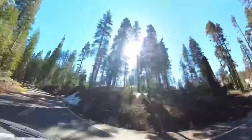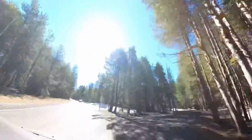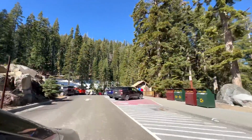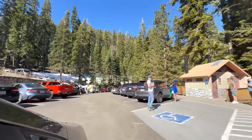Now, currently, the road is completely clear, but there's a lot of snow on the sides of the road as you drive higher in elevation. I arrived at the Glacier Point parking lot just before 9 a.m., and it was already starting to get pretty packed here on opening day.